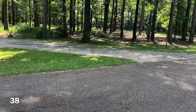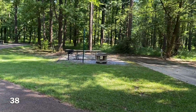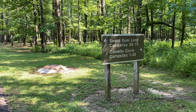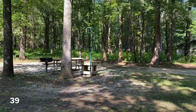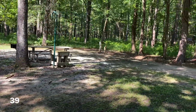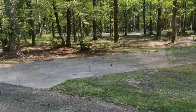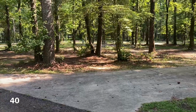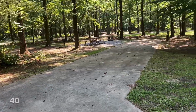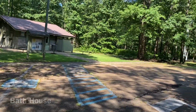38 on the outside of the loop, backing into the woods, and camp area kind of out facing the road. And now we're going to make our way down the Sweet Gum Loop, 39 through 70. And the first site here in Sweet Gum, site 39 on the inside of the loop. And swinging around to site 40 here on the outside of the loop. And the bathhouse for this loop just past and across from site 40.